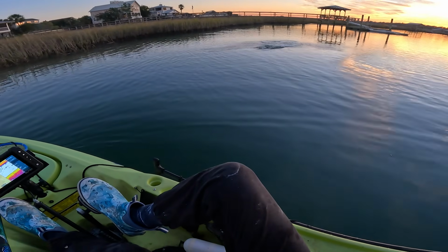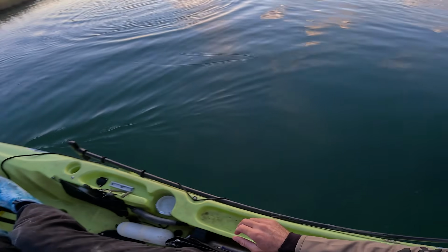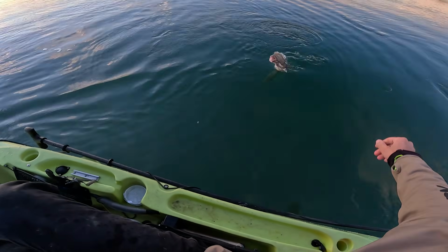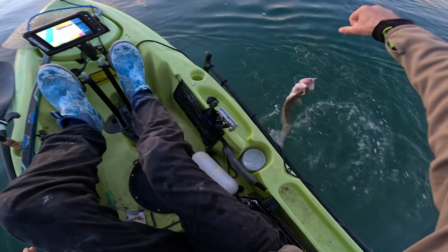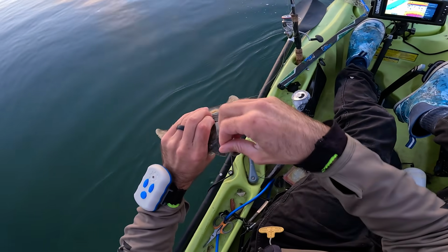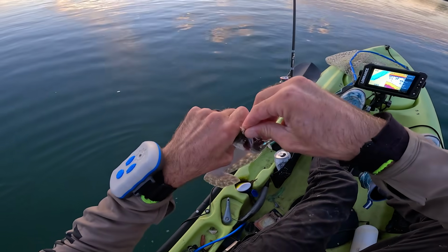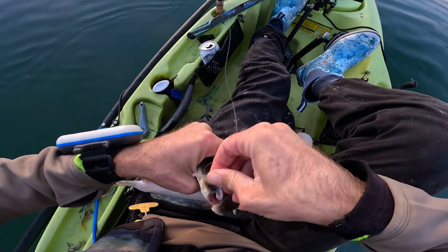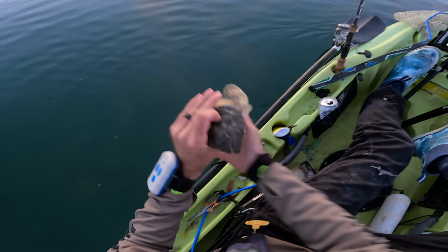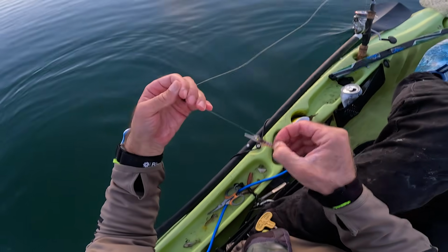There he is. Ooh, that might be a keeper flounder, boys and girls. Oh yeah. Not bad. Definitely a keeper. But we're gonna throw them back because I do not have ice in my cooler.